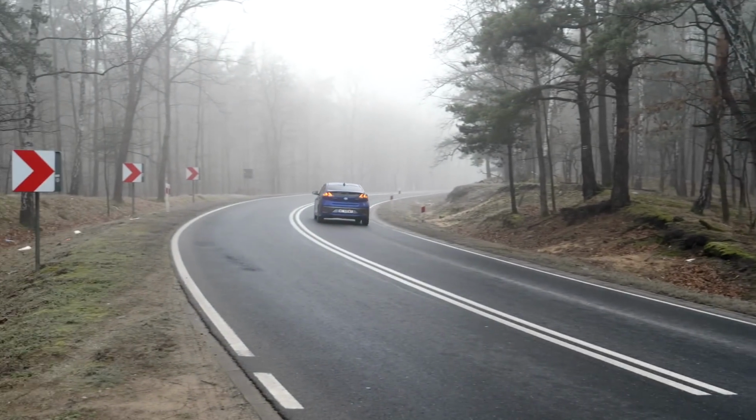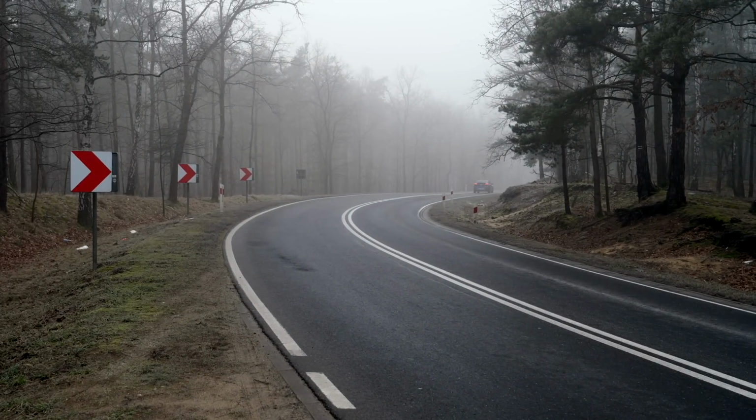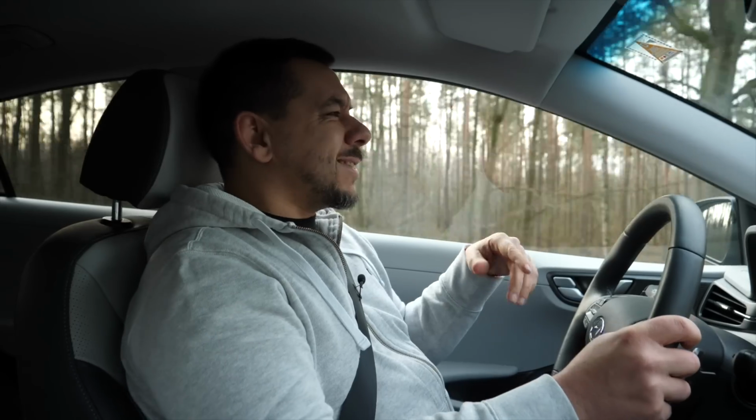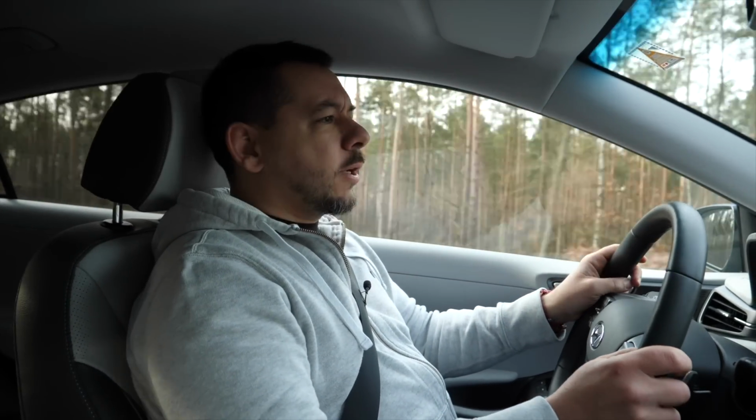Interestingly enough, I observed the IONIQ Hybrid is more efficient in extra-urban environment than in urban environment, something you'd not expect from a hybrid vehicle. I achieved 5.5 liters per 100 kilometers driving extra-urban, whereas in the city I struggle to get below 6.